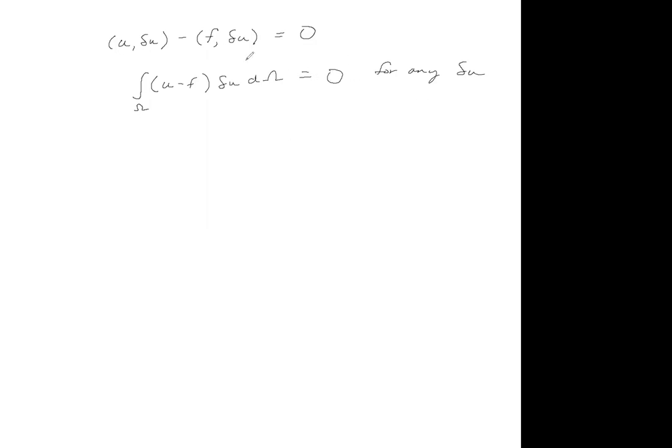So if this integral statement has to hold for any delta U, and I have an infinite number of delta U's to choose from, do you think that I could pick a delta U that's positive on the interval omega? The answer is yes, I can construct one that's positive at every point in the domain. If that's the case, then what must I know about U and F? U equals F on omega. This is a pointwise statement now.